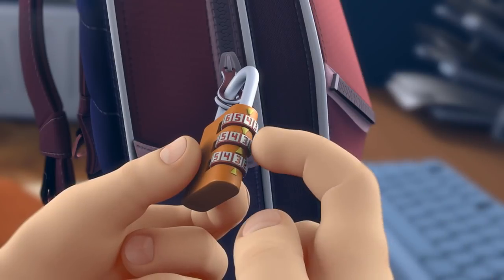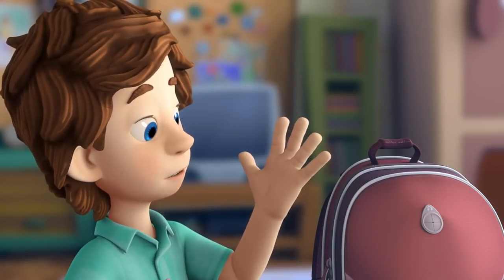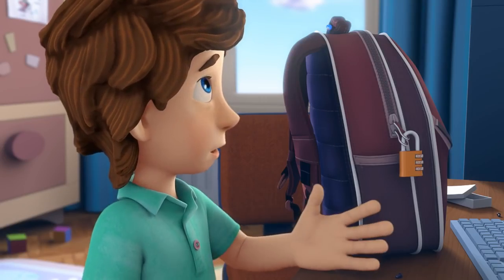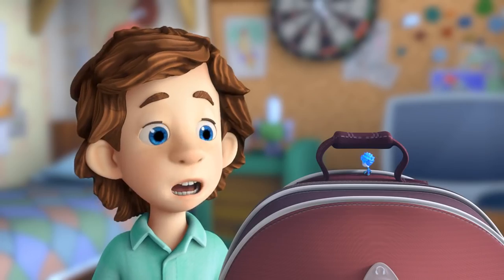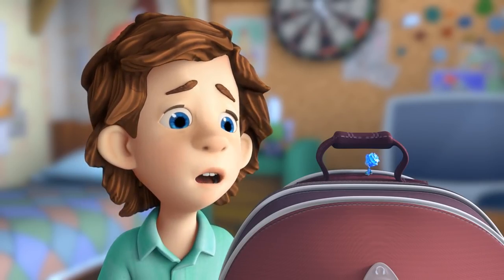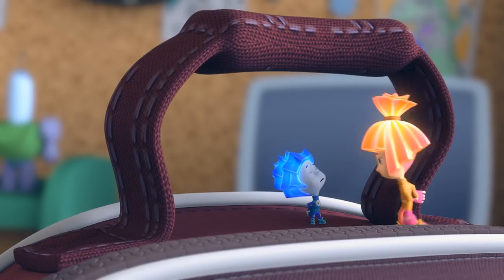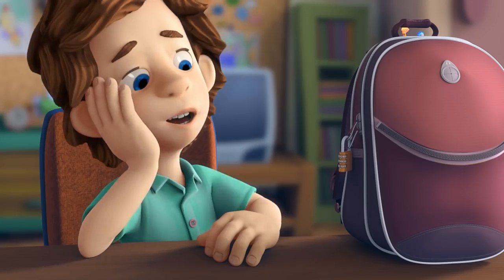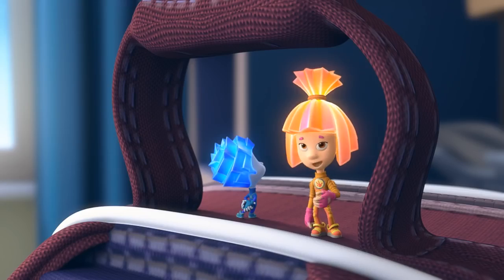Wait, was it a 3 or a 4? It could have been 5. I forgot the combination. And now I can't even do my homework. Everything I need to finish is inside of there. I'm not climbing in to find out your homework. Don't even ask me. Tom Thomas, why do you look so upset? The code for the lock. I don't remember it. Don't you worry.